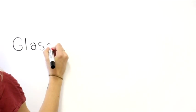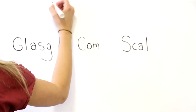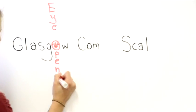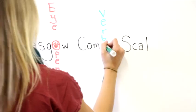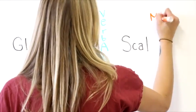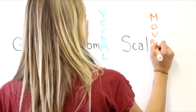The Glasgow Coma Scale, GCS for short, is broken into 3 parts that each get a score. Eye-opening, which gets a score from 1 to 4. Verbal, which gets a score from 1 to 5. And motor, or movement, which gets a score from 1 to 6.